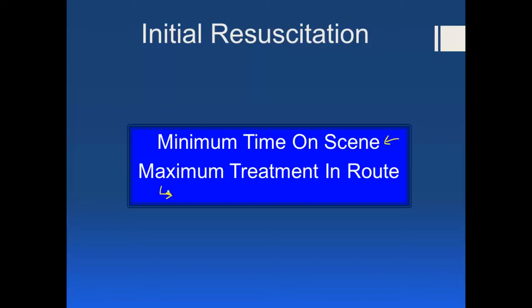Now, when you're considering additional resources, you may want to take some responders with you. So there's a lot of places that if you respond with a fire truck and an ambulance, the ambulance can actually take some of the first responders with them in the ambulance to the hospital for some additional assistance with the patient.